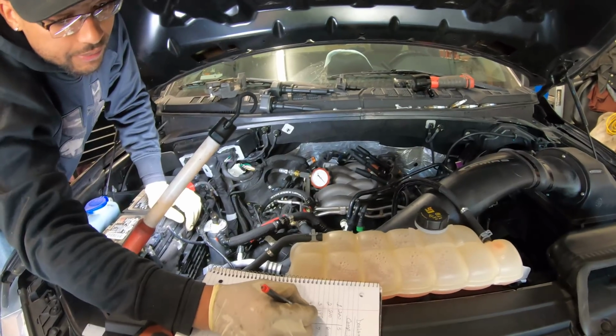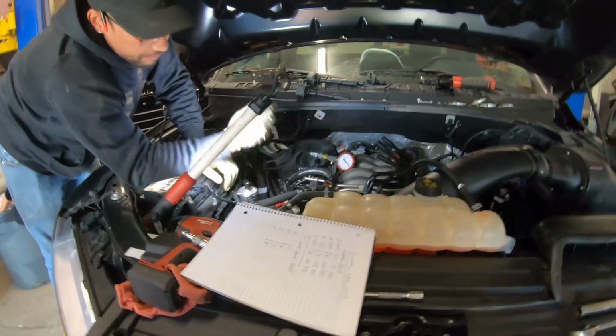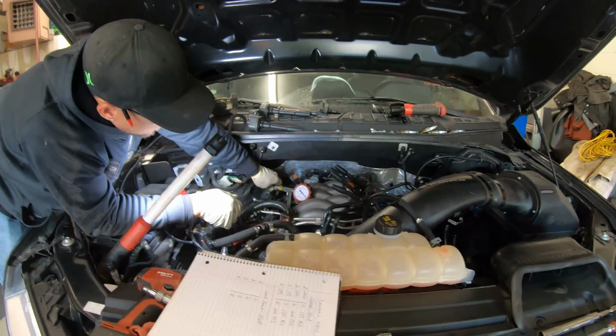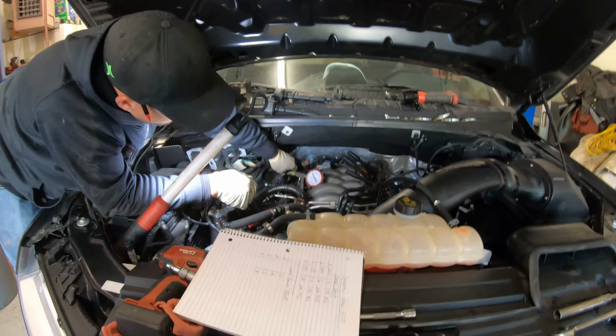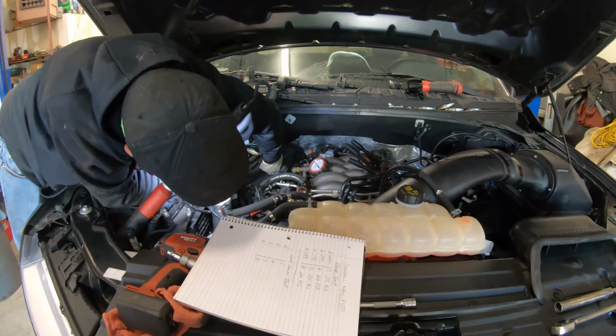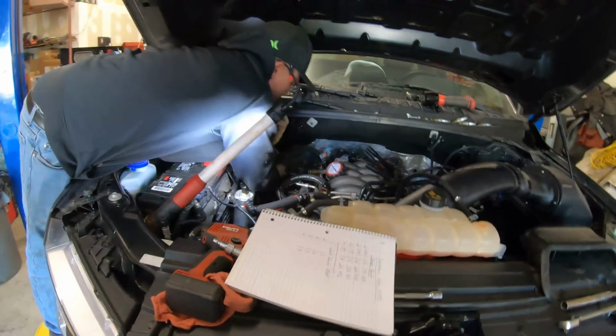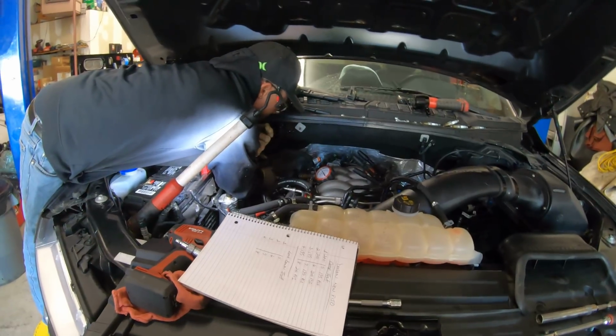All right, so we're good in there. Everybody's within 2.5% or so. I'm fine with that. That's beautiful. Bone stock engine. You've got some pressure on.